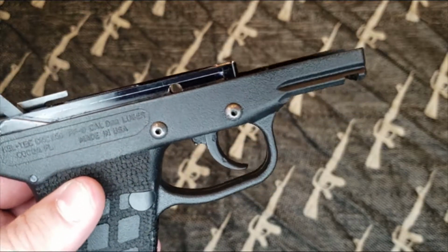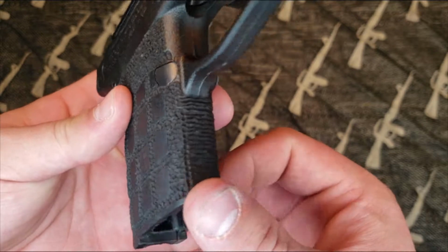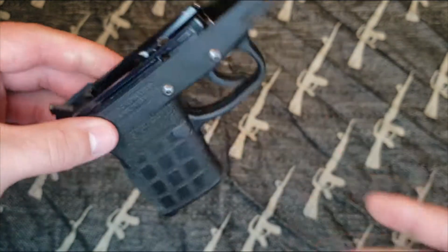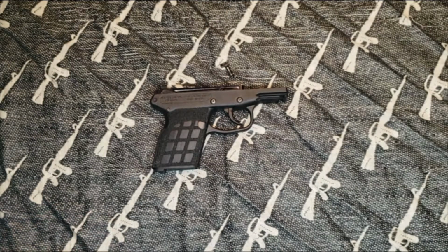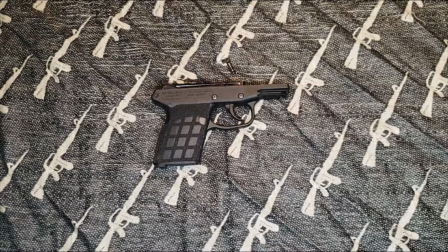While I'm here, let's talk about a couple of other upgrades I've done. First, you can see my homemade stipple job here. Nothing crazy, definitely not beautiful, but adds a little bit more texture to the frame and the grip. And because this is an inexpensive gun, dang, I keep bumping the tripod. I'm sorry, guys. It's an inexpensive gun, and I can buy replacement grips for it fairly easily.